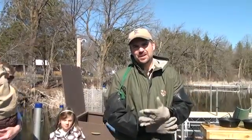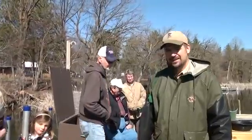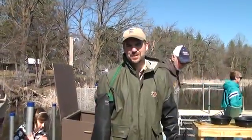My recommendation is leave the boats at home and get your waders on and fish from shore. Okay, because they'll be in really shallow, right? Yep, and there isn't going to be much open water anyway.